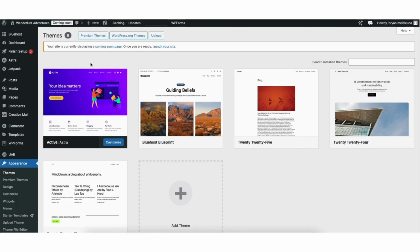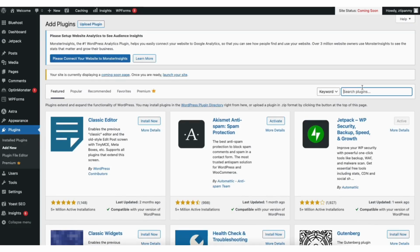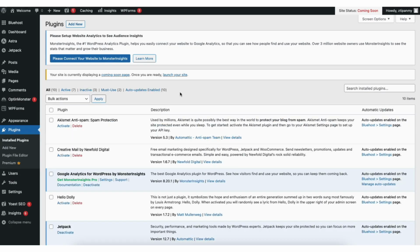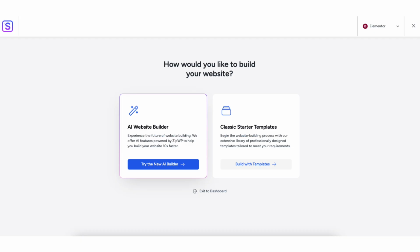Once it is done activating the theme, you want to find the Plugins tab in the side menu. Click Add Plugin. In the search field, type in Starter Templates. You want to click Install on it, then click Activate. Hover over the Appearance tab in the side menu. Click on Starter Templates. You will now see how you would like to build your website.